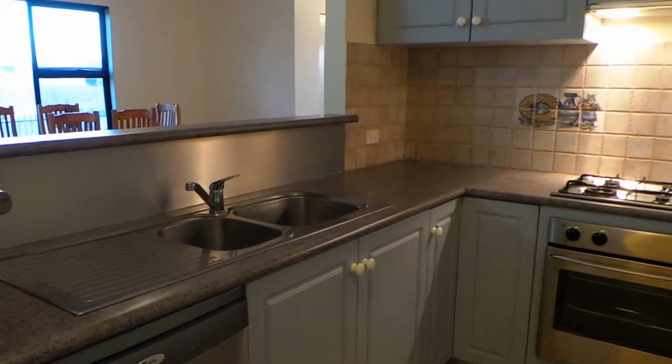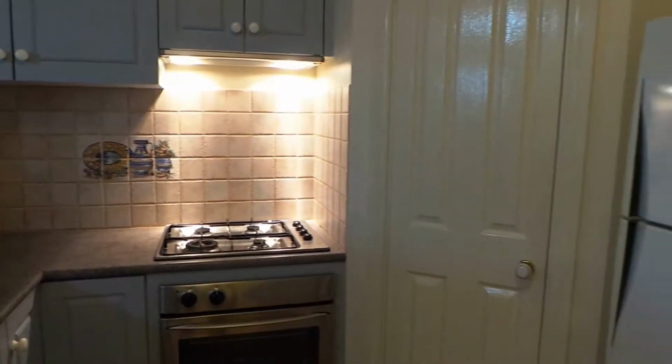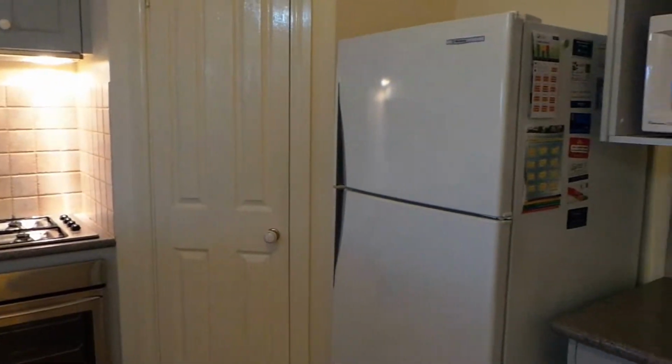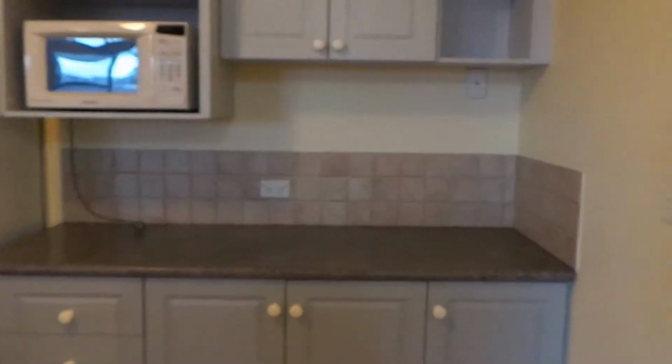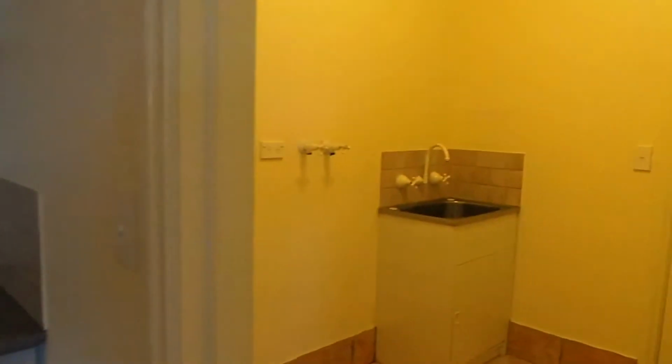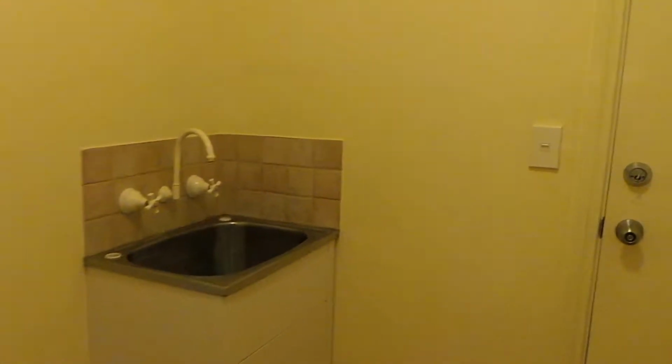Let's inspect the kitchen. It has a dishwasher, gas cooking, and some good cupboard space. And then you have this area here as well, further space on offer. And moving now through to the laundry, I'll give you a quick shot of the garage. There are still contents inside here, which will be removed shortly.